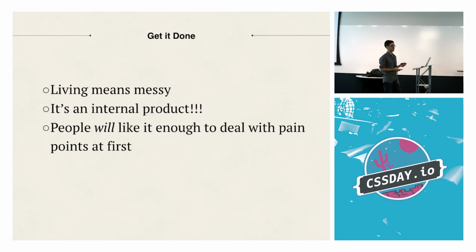Like people start documenting stuff. It's really super weird, and people like it enough that even with a kind of crappy build system, people will deal with it. People will be patient with it because really, it makes development more fun. But also stakeholders will love it. It's really easy to argue the value of it.